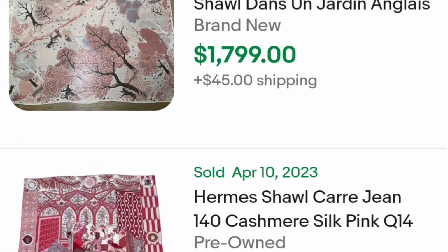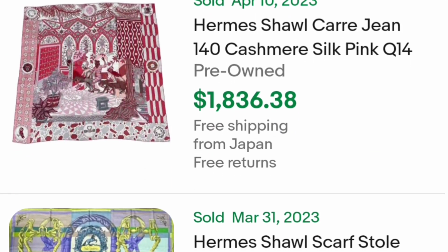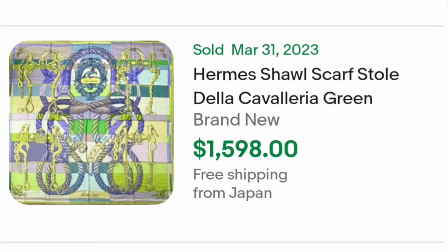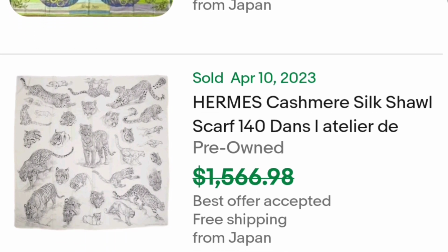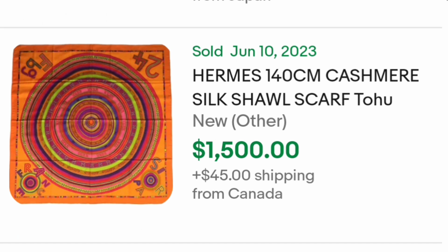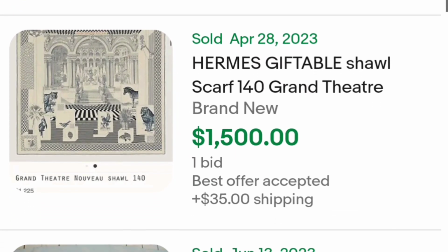A lot of them say rare on there. Doesn't seem to matter. I don't think you need to put that up there. I would just list what it is and what the pattern is. So the bigger scarves obviously go for a lot more. $1,500 for the 140 centimeter cashmere silk shawl.